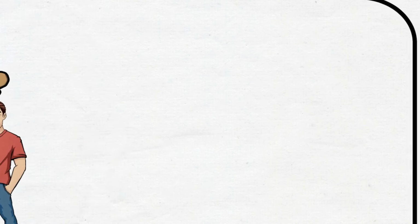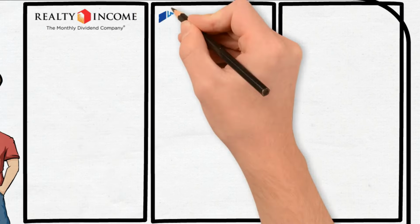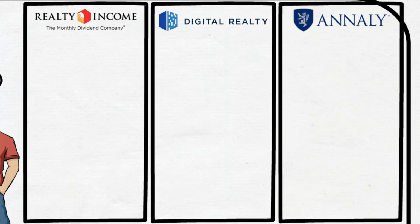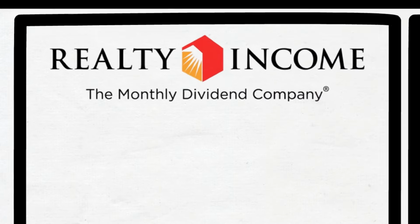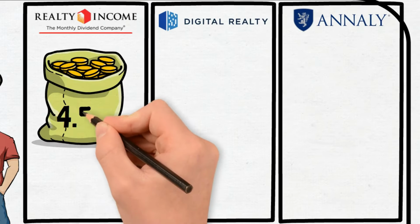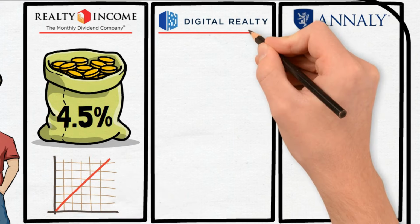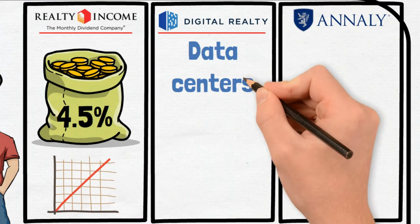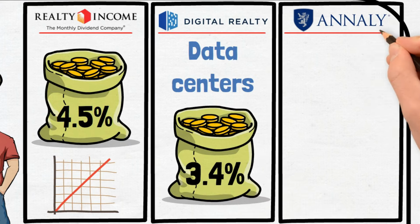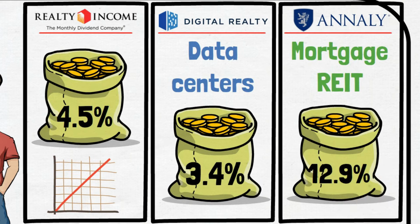Peter identifies 3 top-performing REITs: Realty Income Corporation, Digital Realty Trust, and Annaly Capital Management. Realty Income Corporation, known as the Monthly Dividend Company, offers a yield of 4.5% and has a strong track record of dividend payments. Digital Realty Trust, which focuses on data centers, provides a yield of 3.4%. Annaly Capital Management, a mortgage REIT, yields an impressive 12.9%.